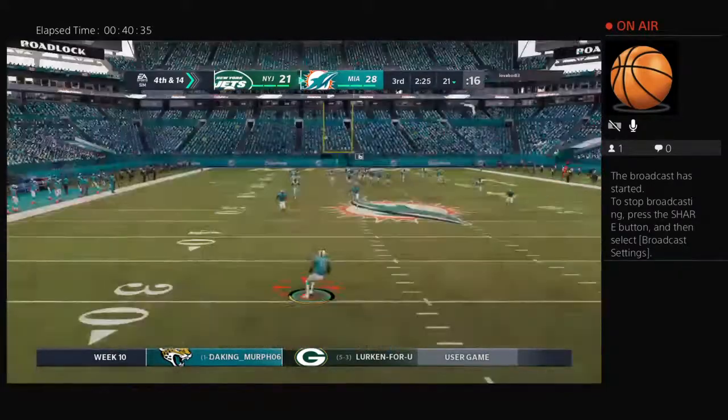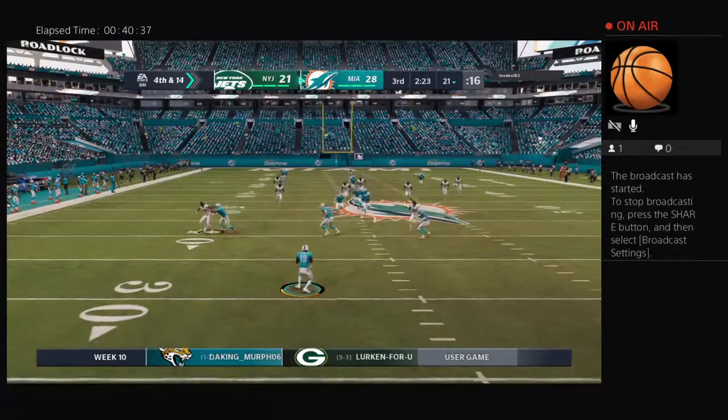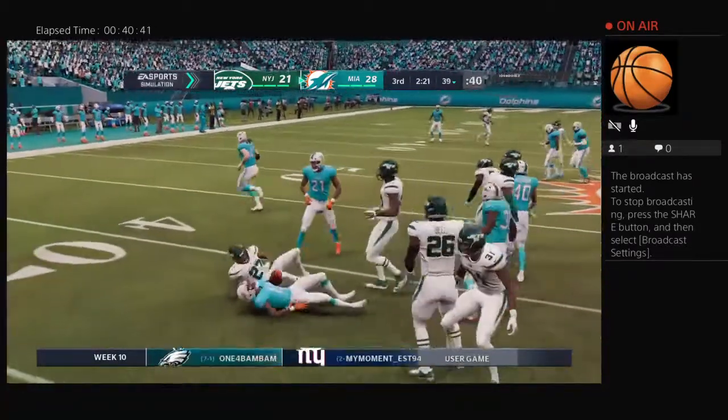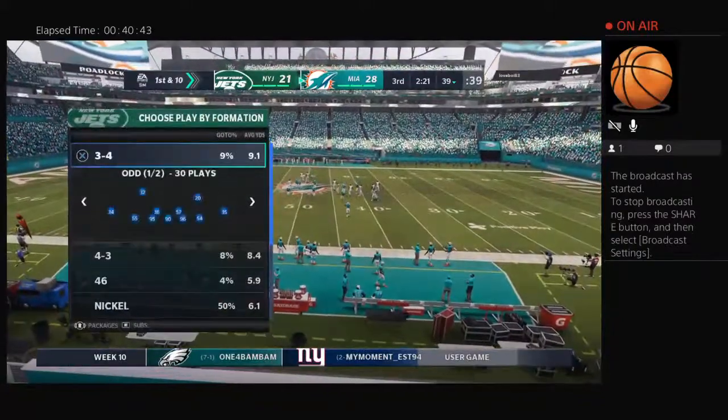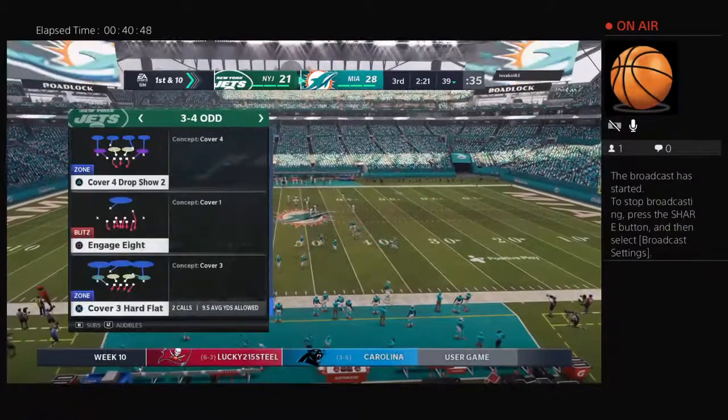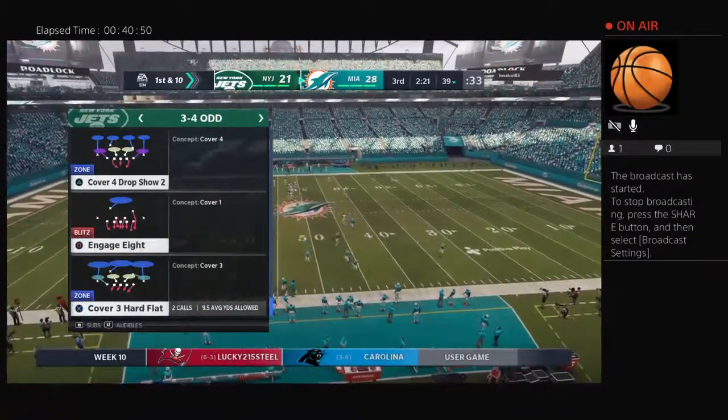46 on his first kick. This one in that neighborhood as well. 43 yards on the punt, 7-yard return, and possession will switch hands. 1st and 10. Their own 39-yard line.